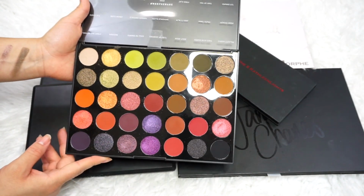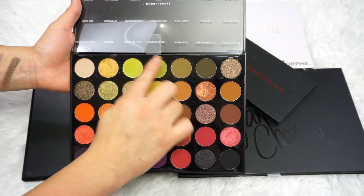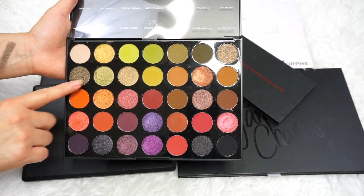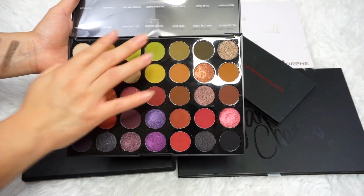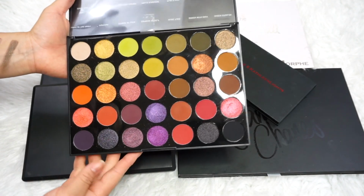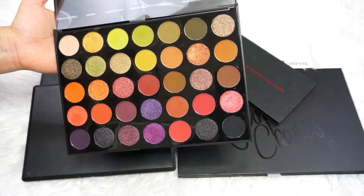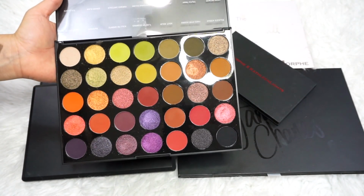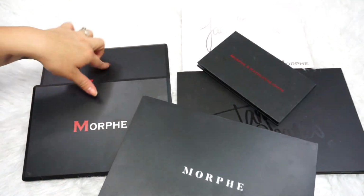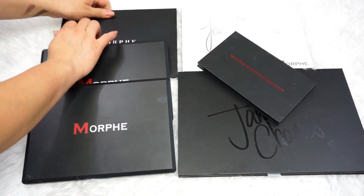But isn't she pretty? The reason I purchased this palette, like I said, was because of the greens. The greens in this palette are what drew my eye. Like this color here, this one, that one. All these greens here that you see, I was like, yes, so beautiful. I do like to use this palette. Some of the shades I still haven't touched, but the ones I have are pretty amazing. And this is the same price, I think, as the original 35 shadow palettes, but that's that there.